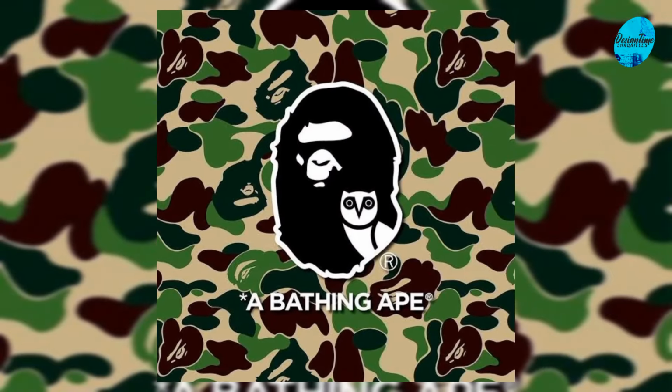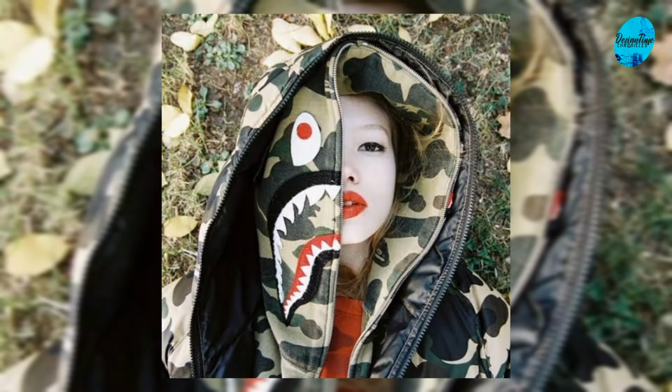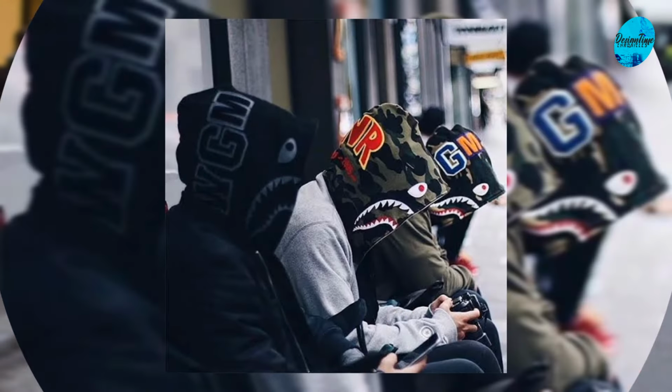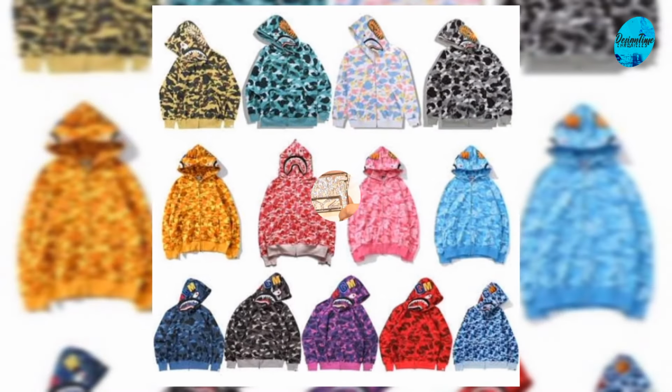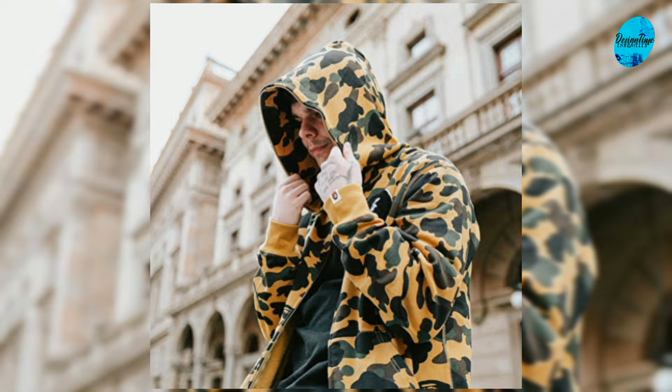A Bathing Ape, Bape. Let's talk about A Bathing Ape, better known as Bape, but not the ones you smoke. We're talking about the famous and bold clothing brand that focuses on prints and camouflage, accompanied by various interesting fabrics, founded by Nigo. The brand has made a significant mark in urban fashion, mixing elements of pop culture and streetwear.